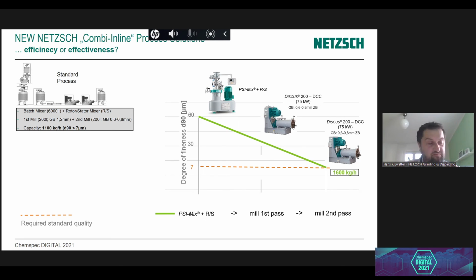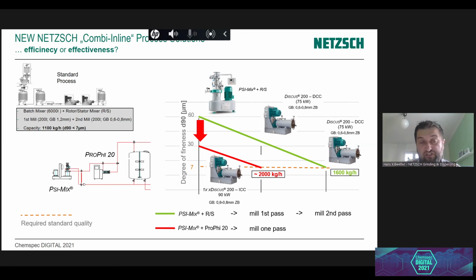So with this installation, with the same number of equipment, with the same hardware, he could increase his productivity. But we have some special innovation. It's our new development, the Profi. With this new process design in the pre-mixing stage, in the pre-dispersion, you remember we could reduce the time of premix, the specific energy input, and also improve the quality, the fineness. We could reduce from 60 to 30 microns, and it's logical. When I have better quality, I can then optimize the following process.